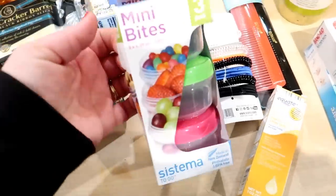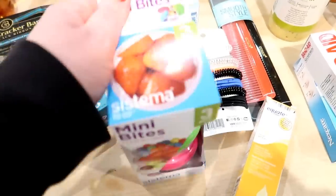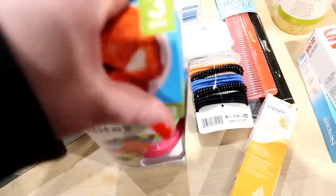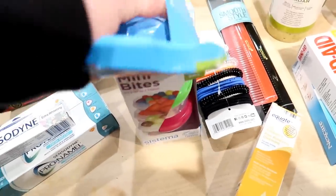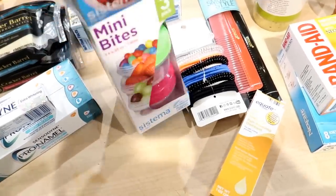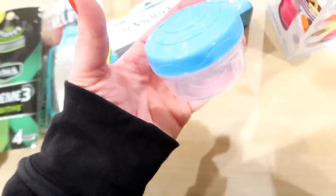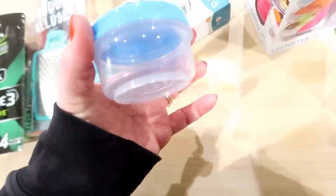I did go ahead and get these Sistema mini containers. These say they are 4.4 ounce, so about half of a cup, and I don't have any that are this size right now. I thought they would be a good size for the kids' lunches, maybe to put pudding or applesauce or something like that in.